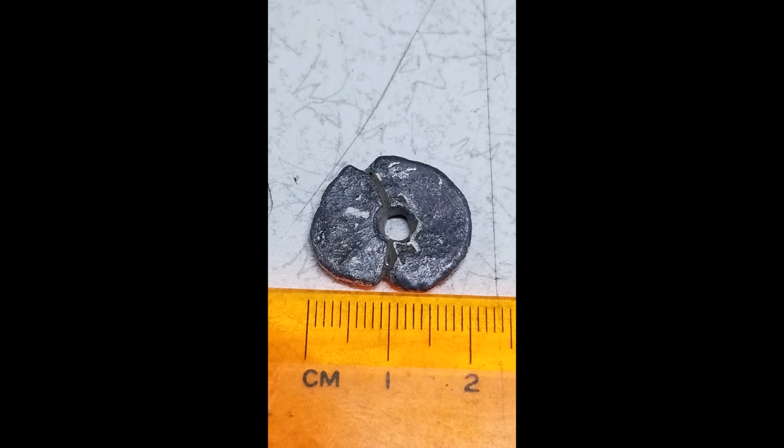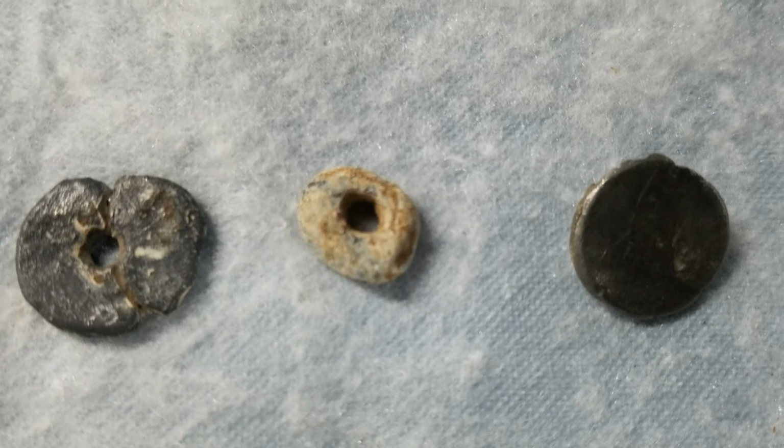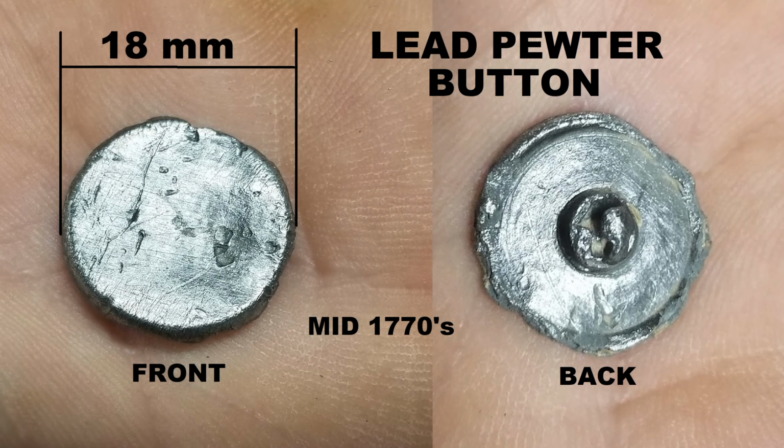And I found another one. This one's got notches in it where they can hook their wool on as they spin it. And that was a rare find.